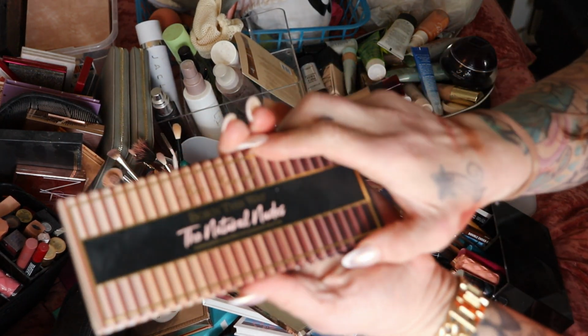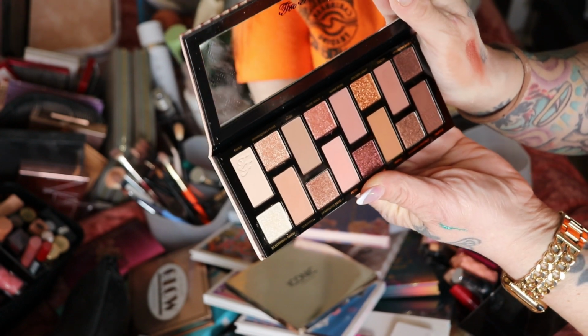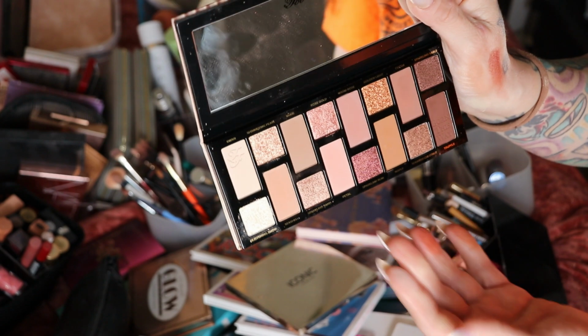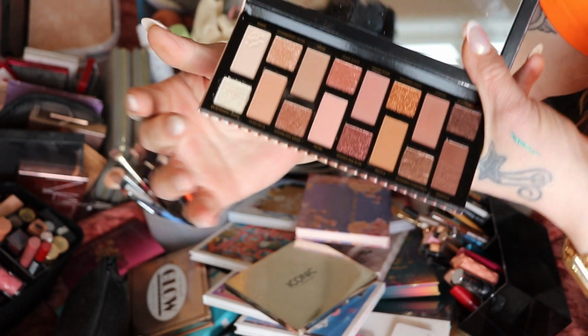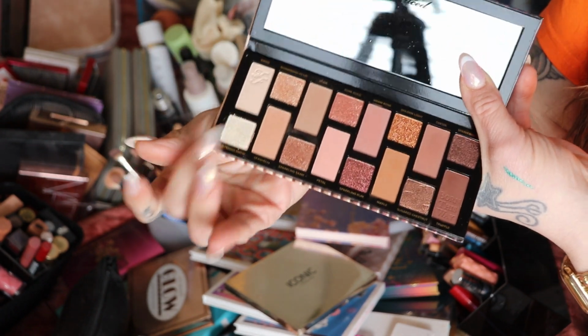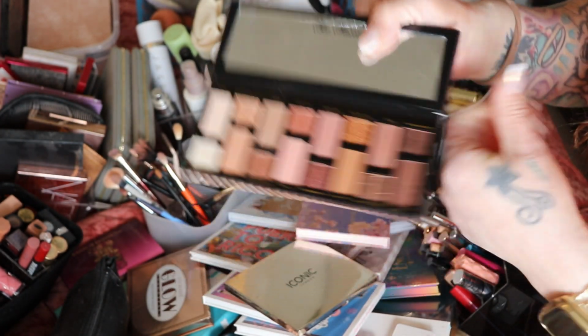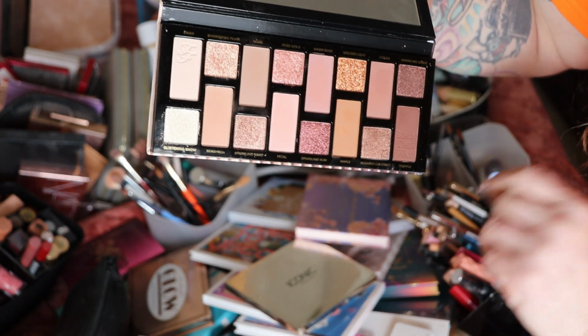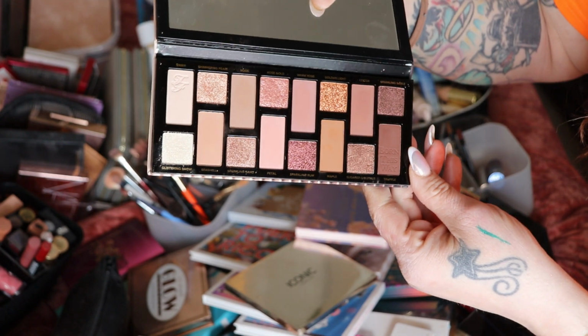Too Faced, Born This Way, natural. This one's tough because I'm not a huge fan of Too Faced just as a brand in general, but I believe this was another palette that Mel Thompson made me buy, and it's got some pretty shades, but it's nothing to write home about. I have a million neutral palettes like this.